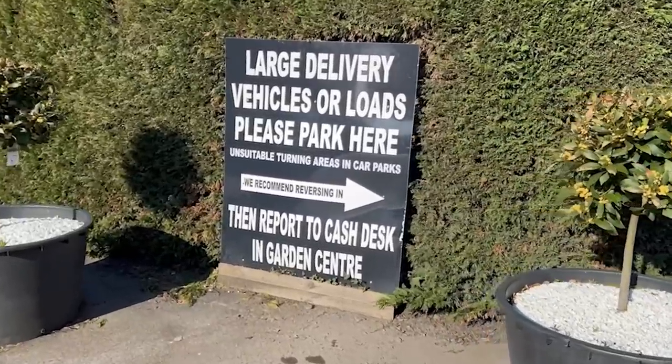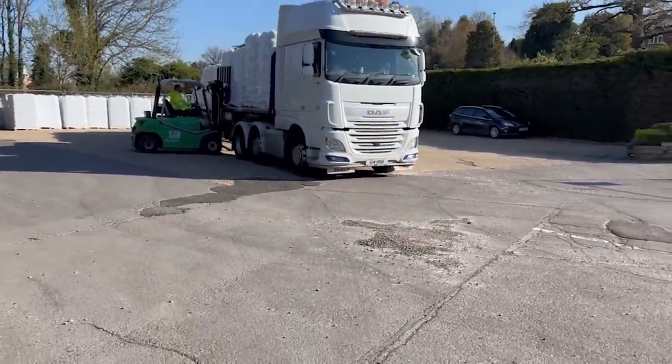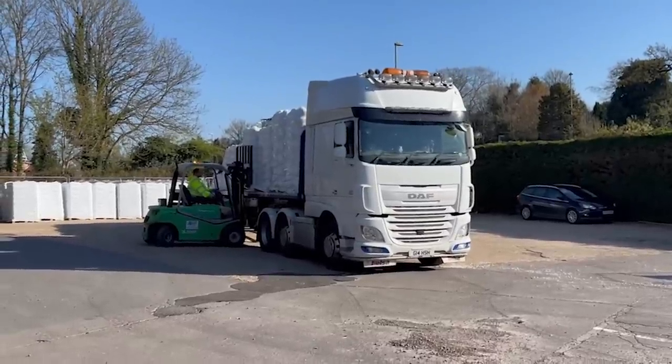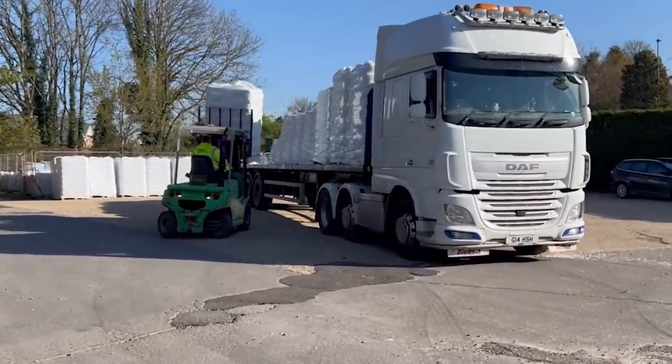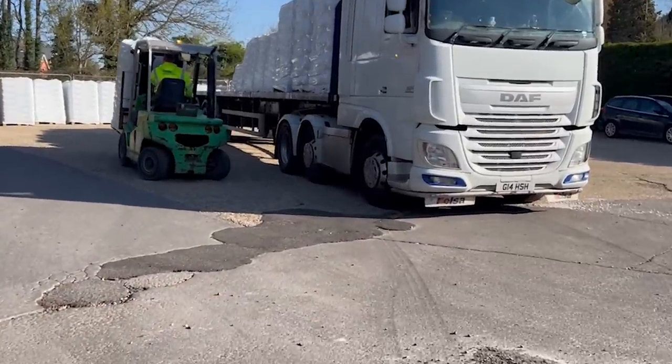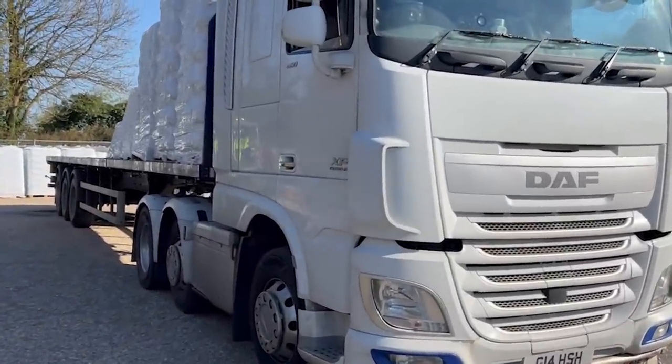Large deliveries and vehicles. Yeah, so we are offloading now. He's nearly done this side, so he's got to do the other side next. It's all good, it's all gravy, baby.